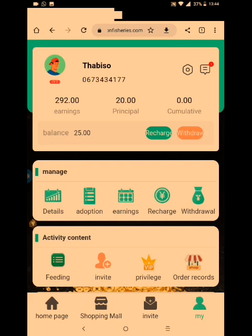Okay guys. As you can see, my earnings is 292. I bought the machine, guys, as you can see, with 20 USDT. So now I'm having 25. I'm left with 25, guys. So guys, as you can see, I just bought the machine. I didn't want to talk without showing you how everything is done.